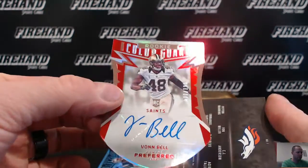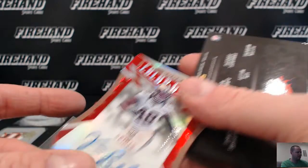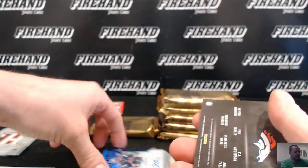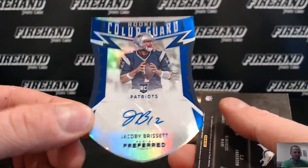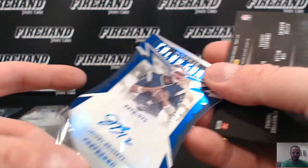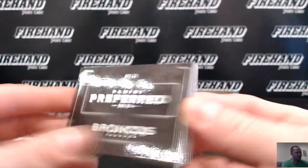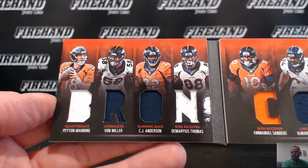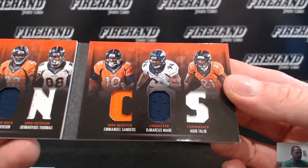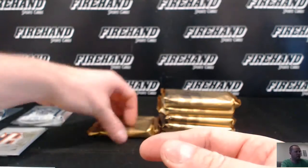Another Von Bell, this one to 199 for the Saints. So many Saints early. And it was a Jacoby Brissett, numbered out of 49 for the Patriots. Jumped out of my hands. Eagle Eye 82. All Broncos, numbered to 49. Peyton Manning, Von Miller, CJ Anderson, and Demaryius Thomas. Emmanuel Sanders, DeMarcus Ware, and Aqib Talib. And it goes to boot ahead with the Broncos.